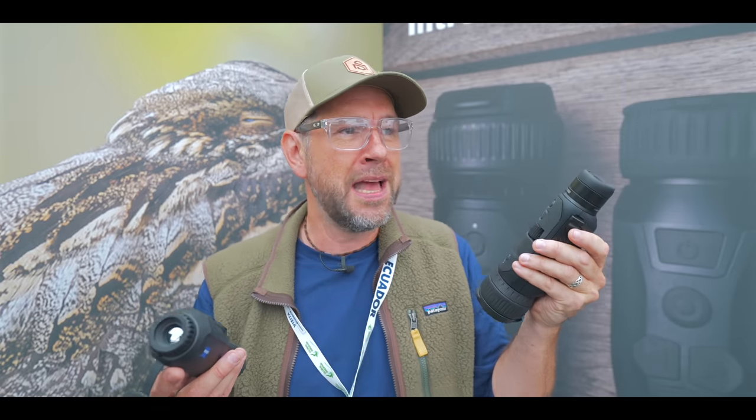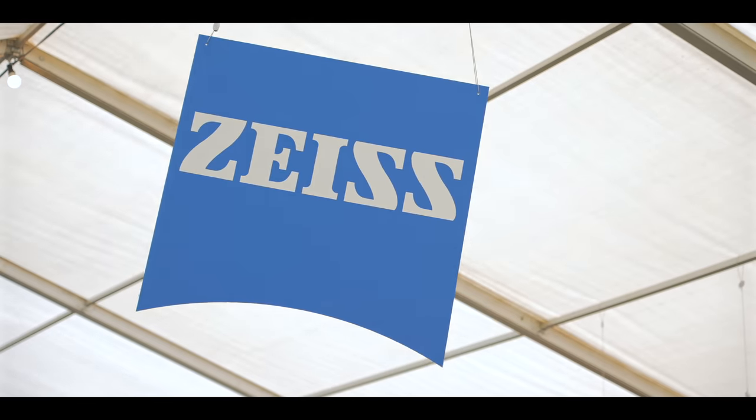It records video, it does stills. Price-wise, this thing here is just under 1,500 quid. And this thing, the daddy, is just over 4,000 quid. But if you're into your bird watching and you want to ID those birds or you want to find that species, you've got to have them.